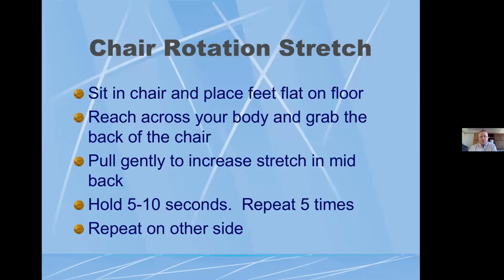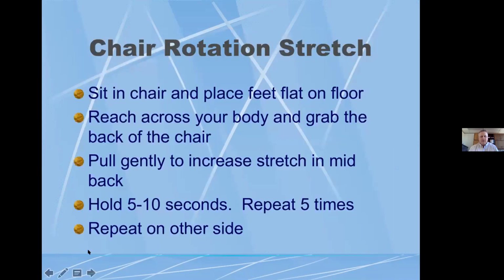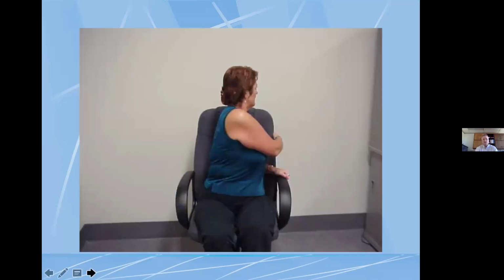Chair rotation stretch. There's the photo, but let me give you a little narrative. Sit in a chair and place feet flat on the floor. Reach across your body and grab the back of the chair. Pull gently to increase stretch in mid-back. Hold 5 to 10 seconds. Repeat on the other side. So here's what it looks like.